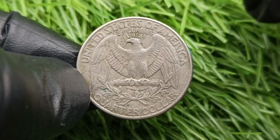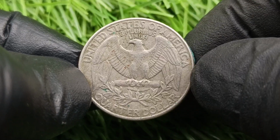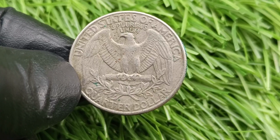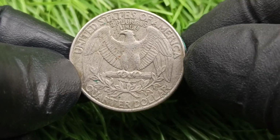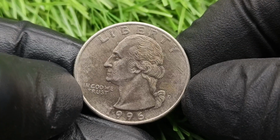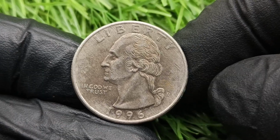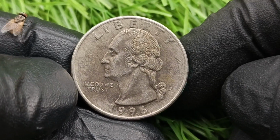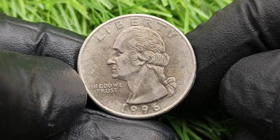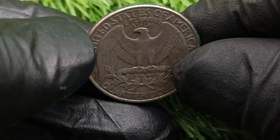Step 1. Imagine reaching into your pocket and pulling out a simple 1996 D Washington quarter without realizing that you are holding a small piece of American history. Every day, millions of quarters pass through countless hands unnoticed, yet each one carries a story far greater than its 25-cent face value. The 1996 D Washington quarter was created during an important period in modern American coinage, a time when the United States Mint was producing billions of coins to meet the demands of a growing economy while quietly preserving traditions that had existed for generations.